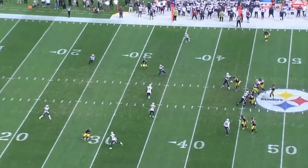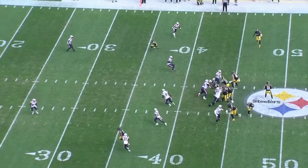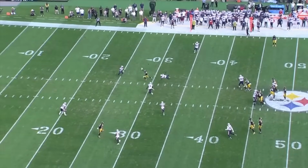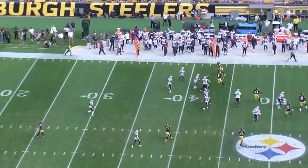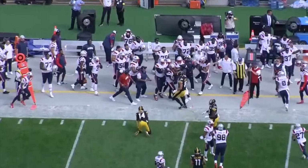Usually on this concept, what you want to do is work the drift route to Johnson, and then if that's not there, you'll work this swirl or 7-stop at the bottom of the screen to Claypool. Now that's not there either, so this really just needs to get checked down to one of the receivers, and you live to fight another day. But if you're looking for something that Trubisky really can't do on Sunday night, it's turn the football over. So that's something you'll definitely have to watch out for.